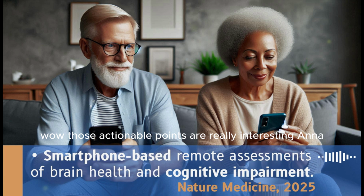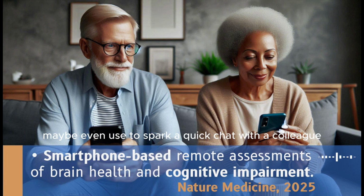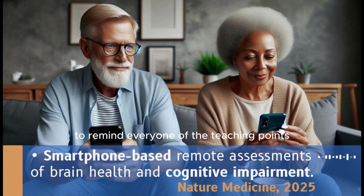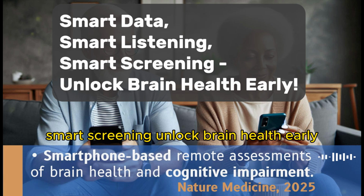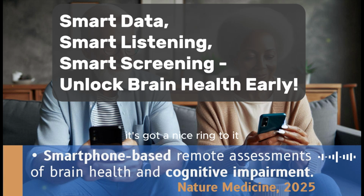Wow, those actionable points are really interesting, Anna. So how can we distill these key takeaways into something doctors and nurses can easily remember, maybe even use to spark a quick chat with a colleague? Some catchy slogan to remind everyone of the teaching points. How about this? Smart data, smart listening, smart screening. Unlock brain health early. It's got a nice ring to it and hits all the key points we just talked about. I love it, Anna.